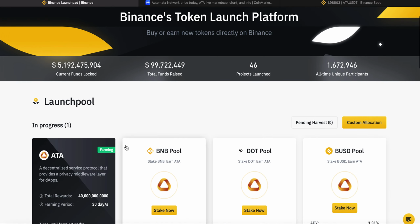So first of all, guys, a lot of people think that if they got into this, then they could have made like 5,000% right here. No, a launch pool essentially is you stake, okay, and I believe here, let's have a look at the BNB. You would stake your BNB, and then in return you would have a 9.5% annual yield of ATA. That means if you put $1,000, you would get 9%. Your 9% would be returned in these tokens. So you would stake against that.